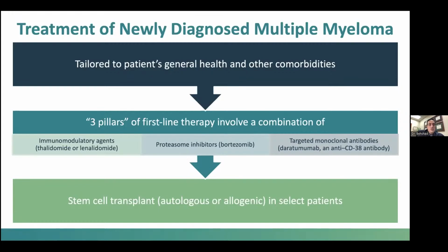Luckily, these chalazia are not visually significant, and they do resolve with finishing the treatment. So once again, another potential ocular finding that you may see in a patient that has multiple myeloma who's getting first-line treatment. And then lastly, we have our targeted monoclonal antibodies that are directed towards CD38. In many cases, as we know, when we initiate these treatments, patients may have a big hit to their bone marrow. And so these patients may progress to need stem cell transplants.